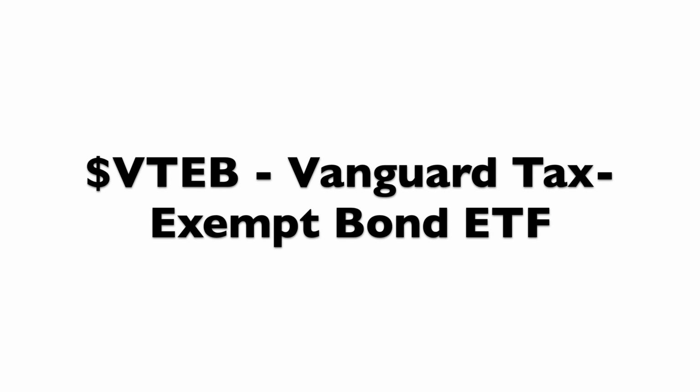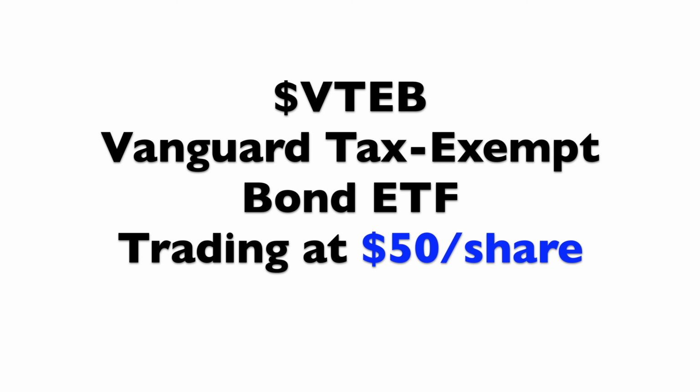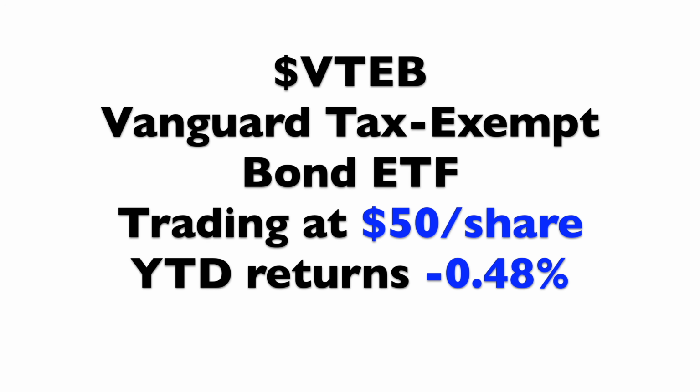Now, I will say that this third fund can be replaced with a bond ETF depending on your situation. Maybe you're in your retirement years and you're looking for a little more stability. Then a decent bond ETF from Vanguard for this scenario would be VTEB, Vanguard's tax-exempt bond ETF, currently trading around $50 a share with a year-to-date performance of about negative 0.48%.